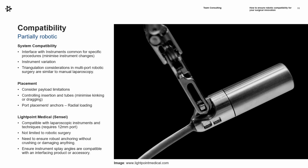In terms of placement, largely you're going to need to get your tool or accessory into the surgical field using an auxiliary port. You need to control insertion or dragging of the tubes, as Josh talked about before. Robotic surgical system setup is quite busy; there's quite a lot going on. Just ensure there's no kinking or dragging of any cables as a result of the robotic arms in situ. And then the other thing, so this is a gamma probe on the right. They can be quite heavy, so consider the payload limitations of a given system.